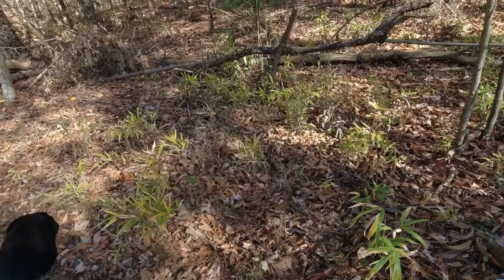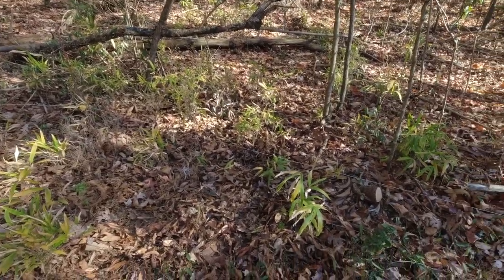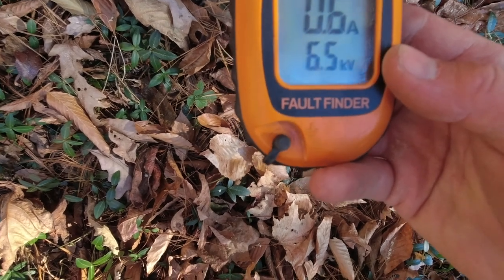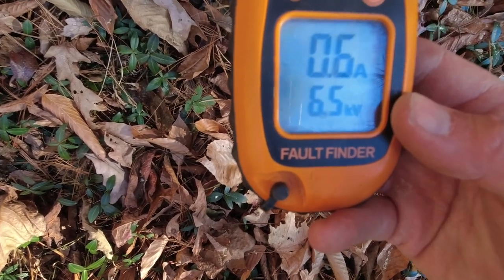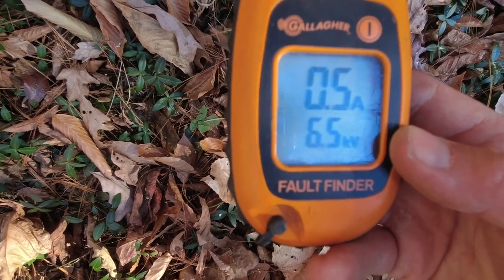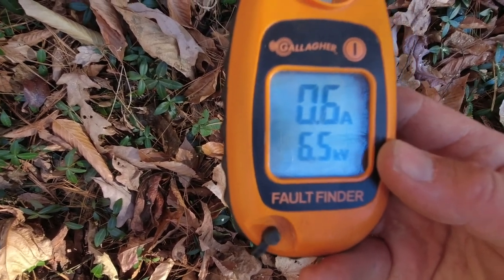Let's get that energizer, put it on here and test that thing out, see how hot it is. 65. As long as they don't slide under it or accidentally step over it, that ought to hold them.